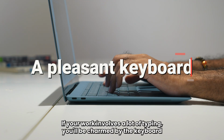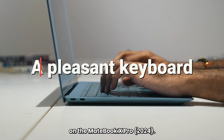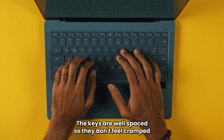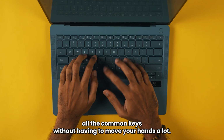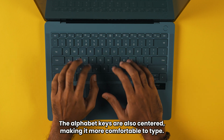If your work involves a lot of typing, you'll be charmed by the keyboard on the MateBook X Pro 2024. The keys are well spaced so they don't feel cramped while keeping the layout compact enough that your fingers can reach all the common keys without having to move your hands a lot. The alphabet keys are also centered, making it more comfortable to type.